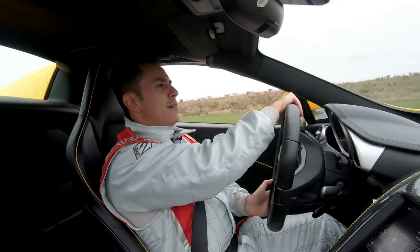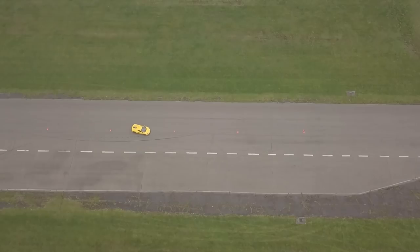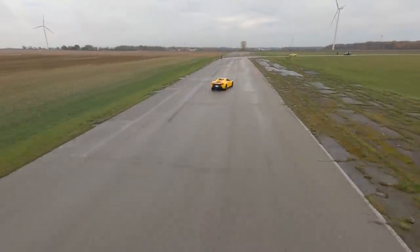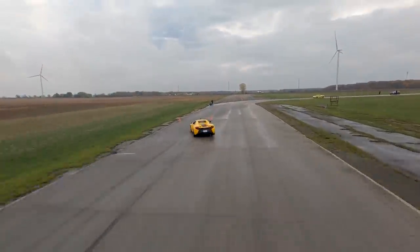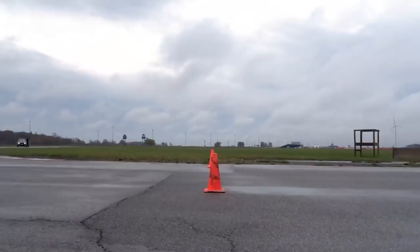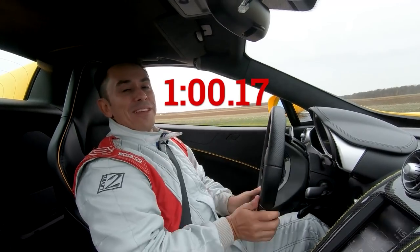Okay, slow down for the slalom. Nice and smooth through here. Make sure you keep the balance of the car in check. Okay, brake before the last thing here. And off we go. It is slippery out there.